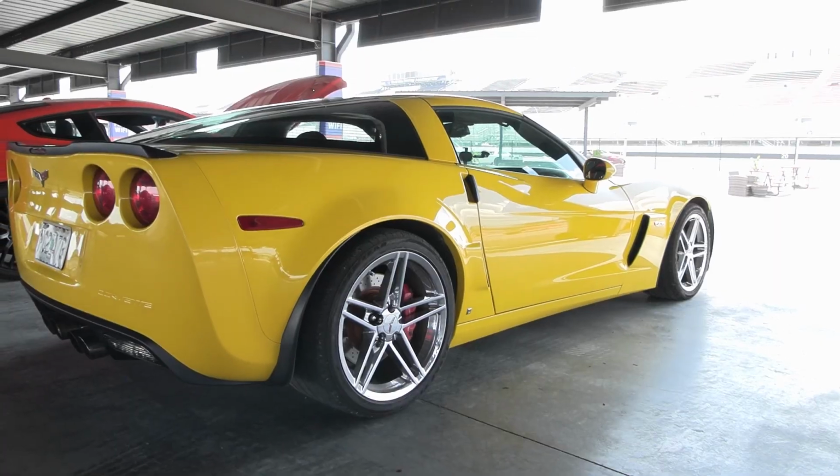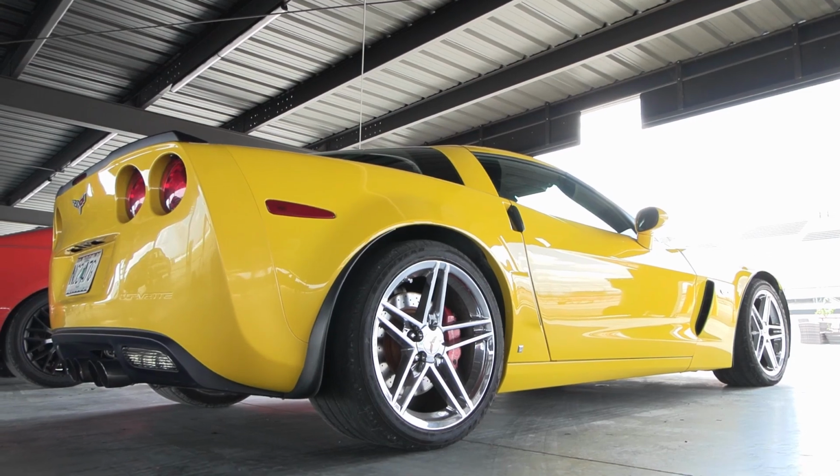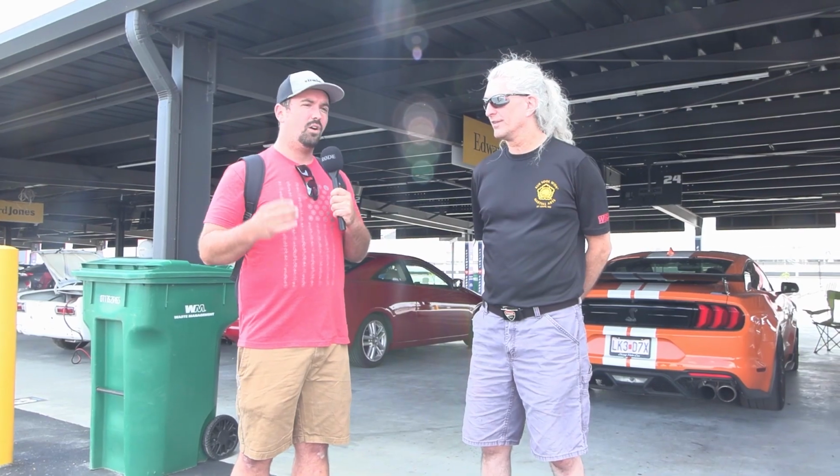I'm here with Randy, and I've run into Randy before at the racetrack, and he's got an awesome Z06 that he tracks. One of the questions we get a lot of times is, how do you strap a vehicle onto a trailer safely? It seems like a lot of people have their own methods. What's yours?